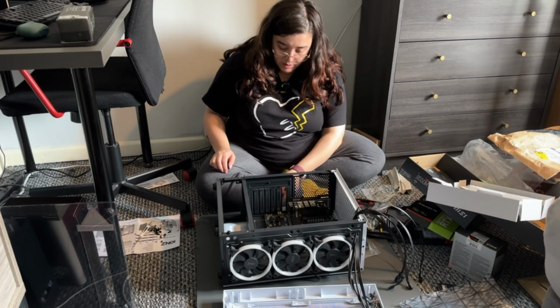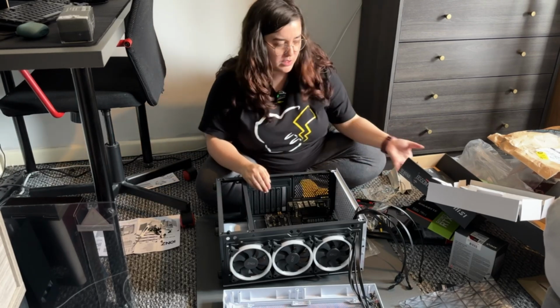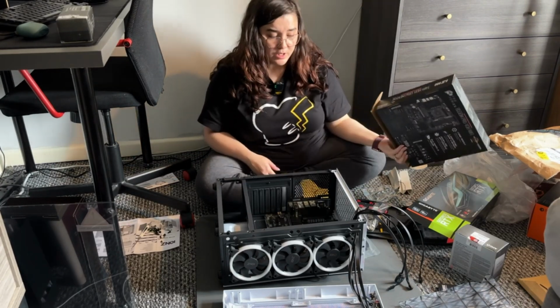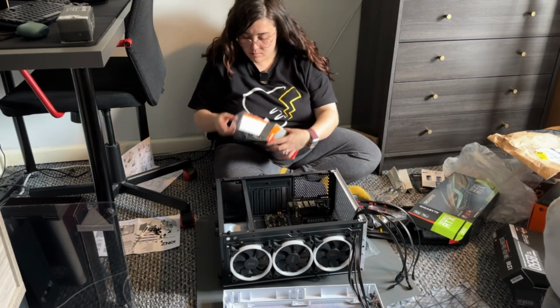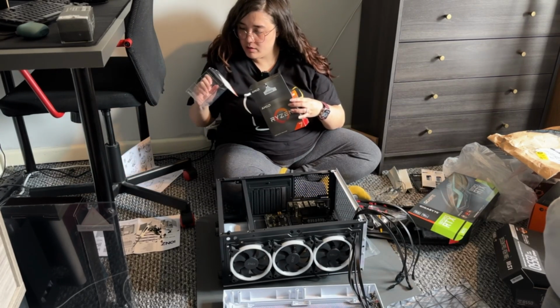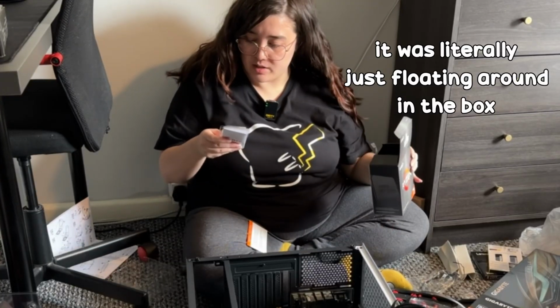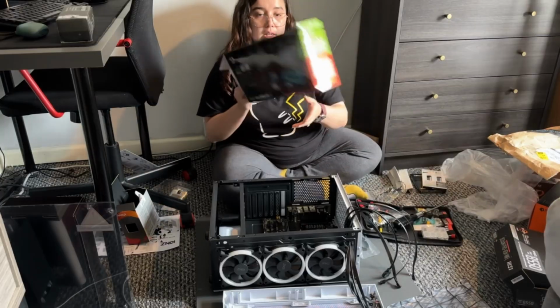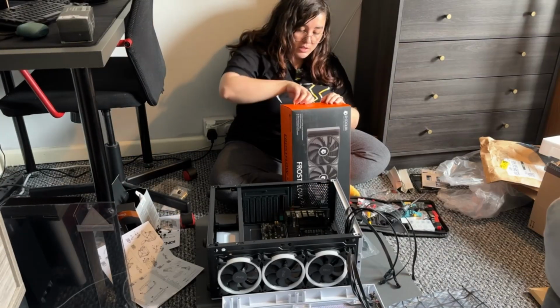So, I now need to remove one of these, but I need to check which one it is. Actually, I need to do the CPU first, duh. And I know it's probably an interesting choice, me trying to do this from memory, but I think I'll be alright. What the heck? Why? That's the weirdest packaging situation I've ever seen. Right, let's move this out of the way. And that. Let's just see what's in here.